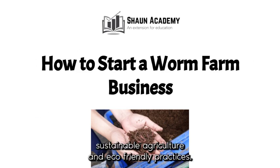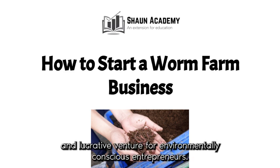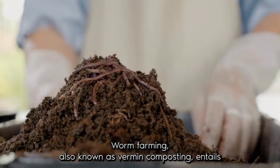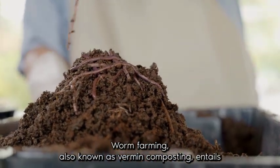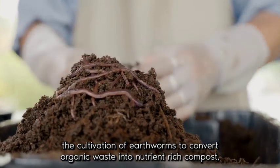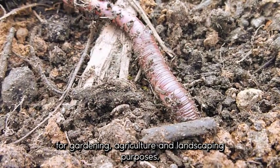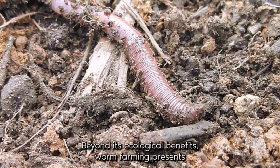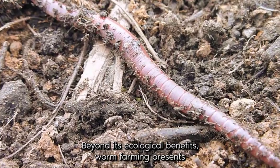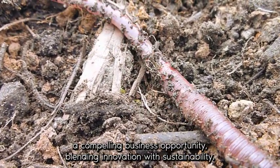In the realm of sustainable agriculture and eco-friendly practices, the concept of worm farming has emerged as a fascinating and lucrative venture for environmentally conscious entrepreneurs. Worm farming, also known as vermicomposting, entails the cultivation of earthworms to convert organic waste into nutrient-rich compost, which in turn can be used to enrich soil for gardening, agriculture, and landscaping purposes. Beyond its ecological benefits, worm farming presents a compelling business opportunity, blending innovation with sustainability.